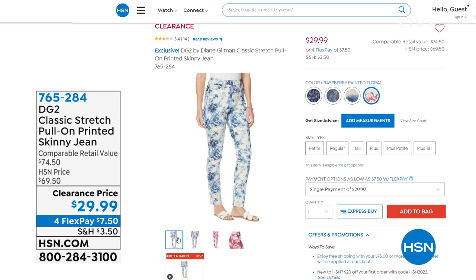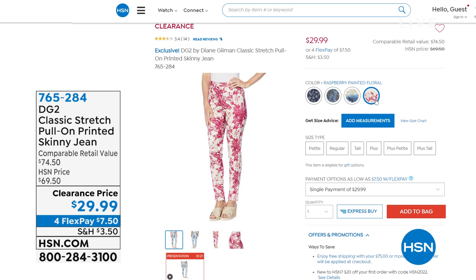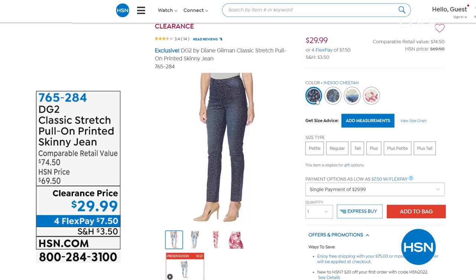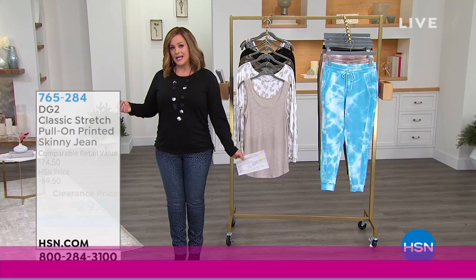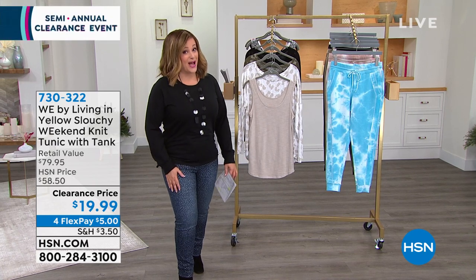We've got a couple of color options. As I said, shop for spring early. That is your mid-tone floral. We've got a raspberry floral, and then the color I'm wearing is the indigo cheetah. Valerie was in the lighter shade, which is the mid-tone. An unbelievable opportunity on the coolest jean ever. I love the fit of it, and I love how sharp they're printed, but it's really tastefully done. We'll give you all the details in just a little bit. I hope you start shopping now at $29.